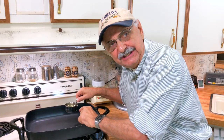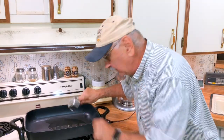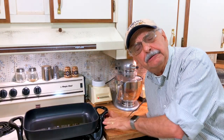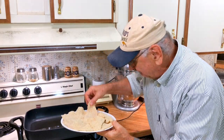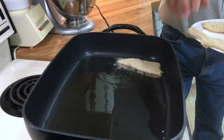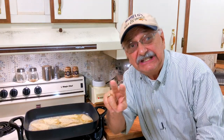I got out my big skillet, and I'm going to put in about 6.5 or 7 tablespoons of peanut oil. You can use any oil you want. Let's see if this is enough. I'm putting this on like 325. I don't want to go too hot with it because of the almond flour. Here we go. Time to start frying. Two minutes on each side.